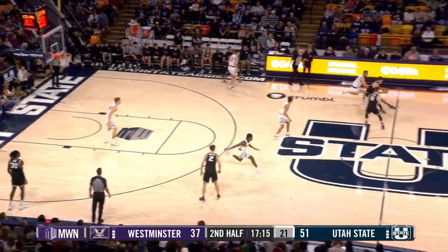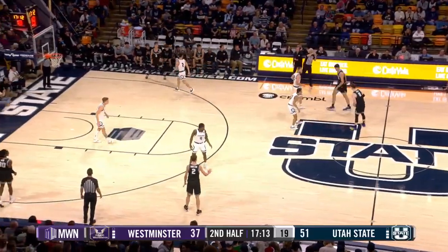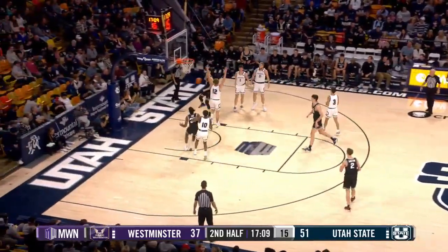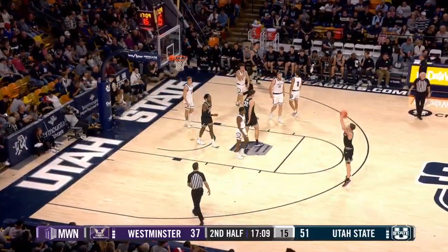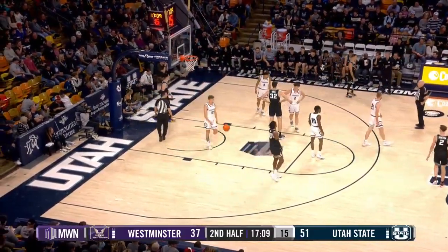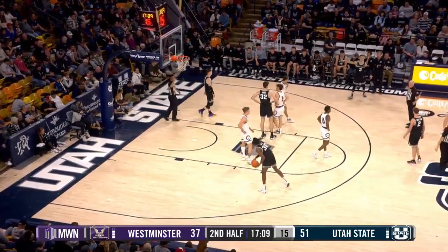Ashworth, pass nearly stolen away to Dorius, hands it to Shulga. Shulga drives around his man and is fouled on the drive. 17:09 left here in the ball game, and the Aggies up by 14, 51-37.